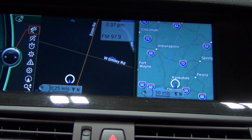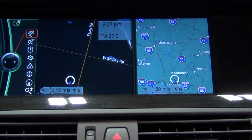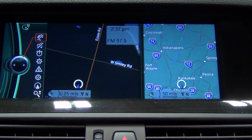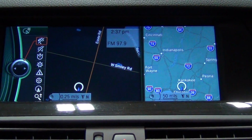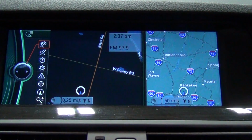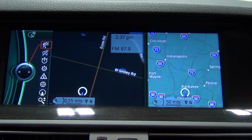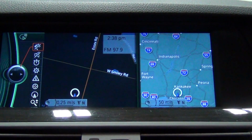It has real-time traffic information as part of the navigation system. It's got online information services from Google, if you wanted to use that. And it's got voice commands, so I can tell it certain things like find nearest gas station or ATM, Starbucks. I don't know if Starbucks will work, but that would be great. It has the BMW all-wheel drive, which is called the xDrive.